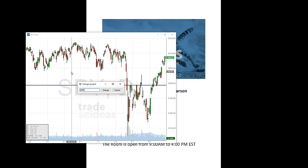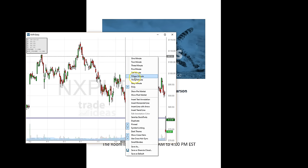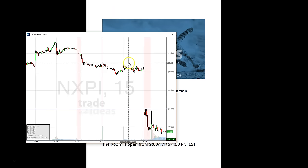All right, well, one spectacular trade today, and that was an NXPI. Let's get to a 15-minute chart here and show you the pre-market. Look at this. I can't remember if this is an earnings play. It doesn't really matter why, but it just absolutely collapsed. Yesterday it closed at $91 and in the pre-market it was down to 79.